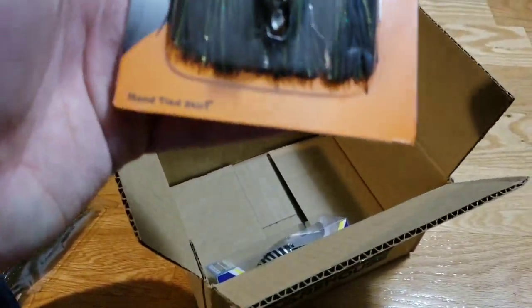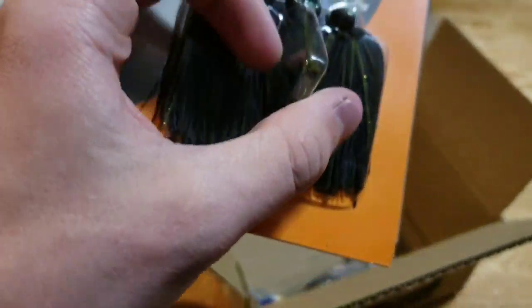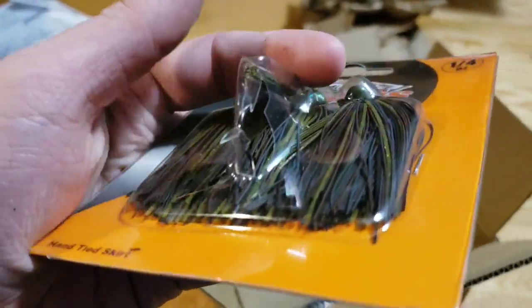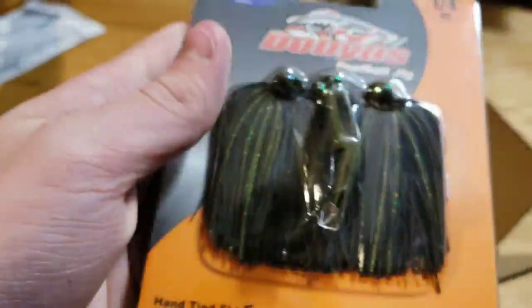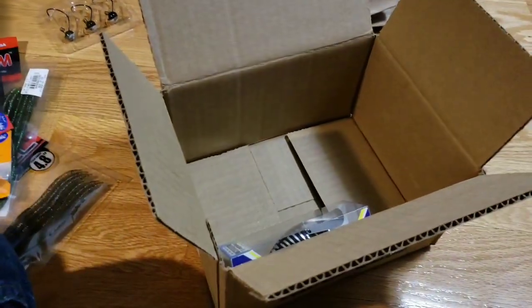All right, getting down to the end of the box here. We got 3 more football head jigs here. We got a 3-pack. They're less expensive when you get them in bulk. Looks like this one was broken out of the package, but it doesn't look like anything is wrong with the bait, so that's all good. This is in the SFB, I forget what that stands for, Magic Crawl, 1/4 ounce, so I'll throw this in creeks and stuff. I got another football head jig, good for fishing slow on the bottom, 1/4 ounce, again a nice general color pattern that's proven to work.